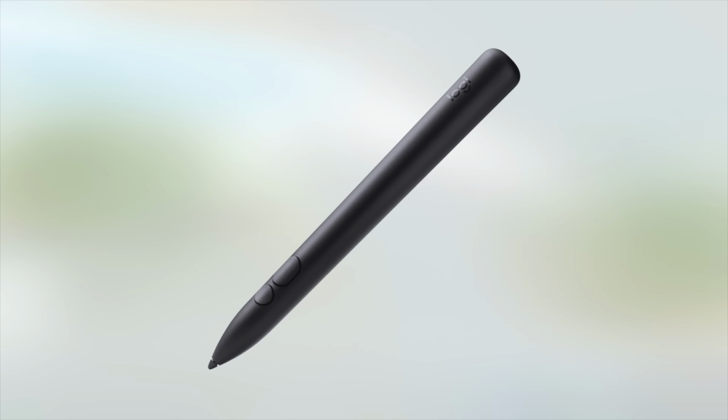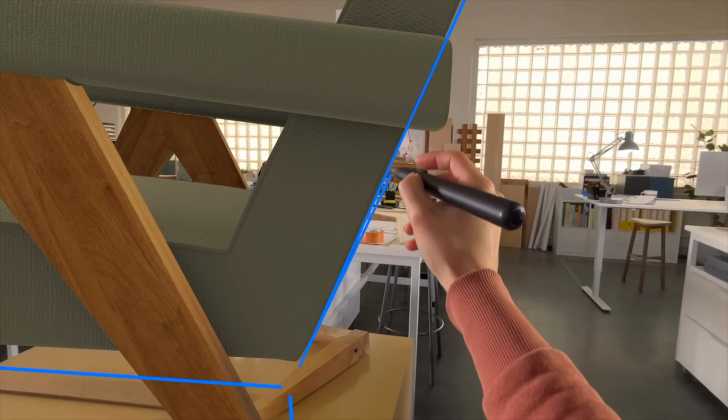They also have a new Logitech pen, so you can draw in Vision Pro. This is huge because it's opening up the ecosystem to more third-party developers and different types of tech. So I can't wait for this because that just means more Vision Pro accessories.